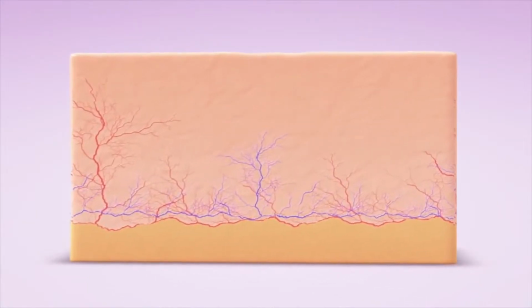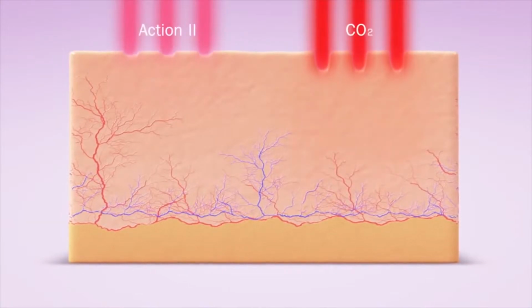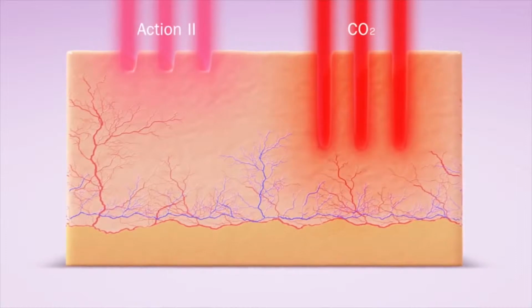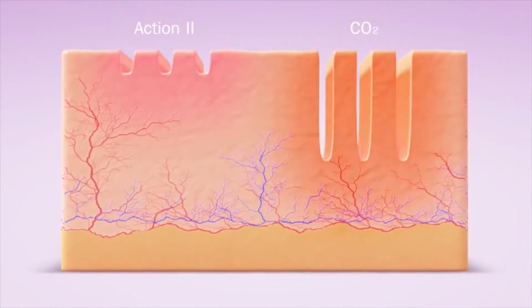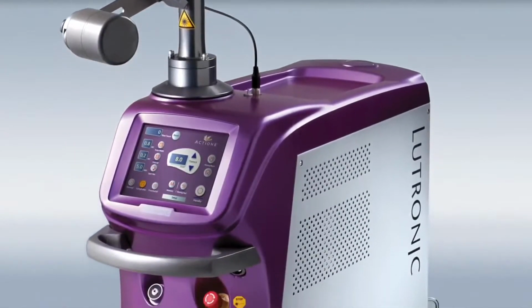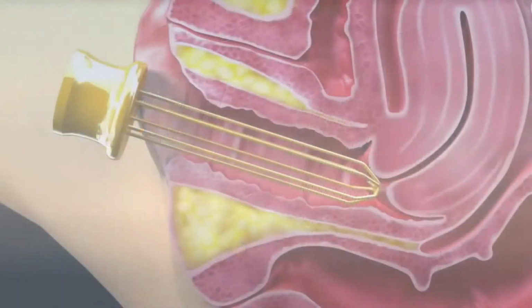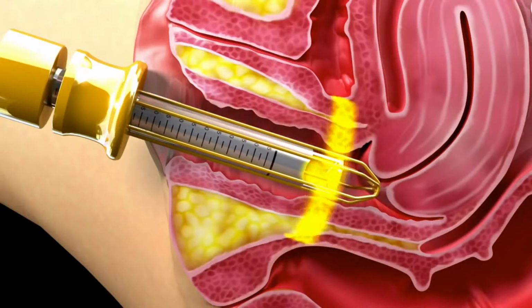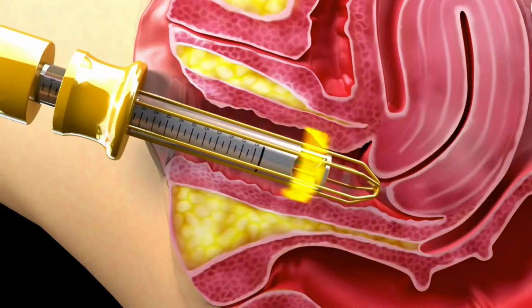Tissue water absorbs erbium YAG's wavelength with a propensity that is 13 times higher than that of CO2. This enables Action 2 to ablate tissue with greater efficiency, requiring less energy and minimizing unnecessary heat for a painless and safer treatment of the vaginal wall. The Petite Lady treatment uses the dual pass technique. Let's see how.